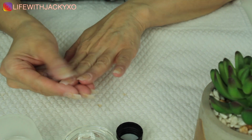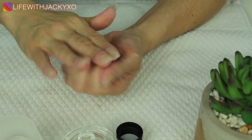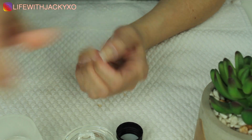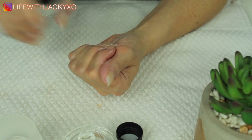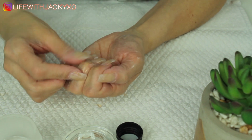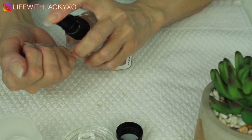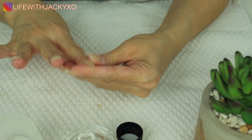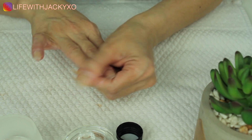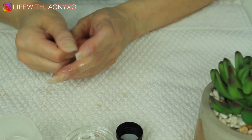Okay, so obviously they look really dry and they have this yellowish undertone, which is pretty normal because, after a while, the nail polish turns the acrylic that yellow undertone. And if you've done your nails before, you know what I'm talking about. So don't be alarmed. It's not your natural nail that has this yellowish undertone. This is just alcohol that I'm doing.